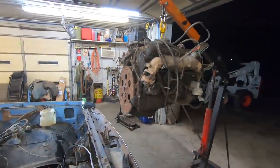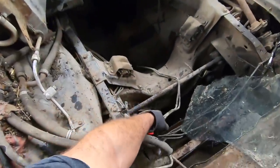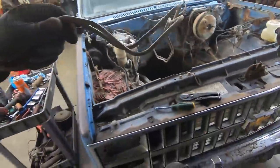Kick that thing outside. I just wanted to show you guys that somebody was already doing something on this. Oh, we got tranny cooler lines. I like saving those because they're handy. Throw those in the save pile over here with the master cylinder and the radiator hoses. Because they weren't flex hoses. Brilliant!